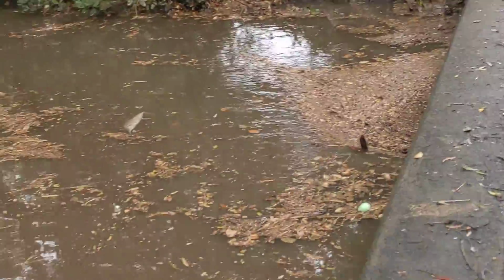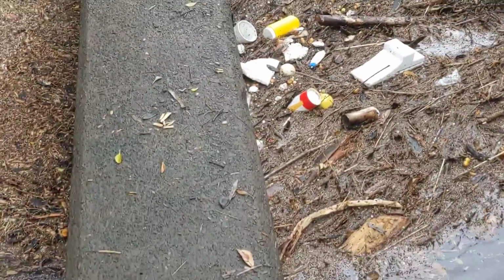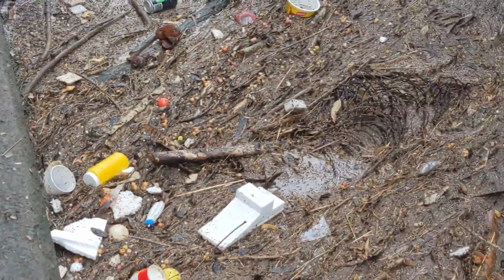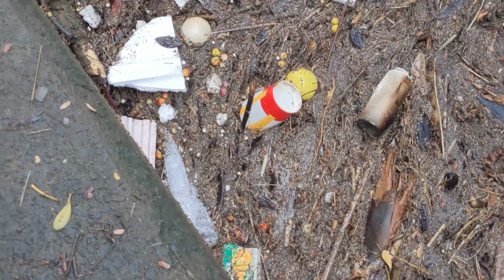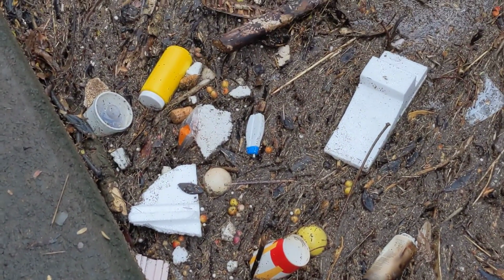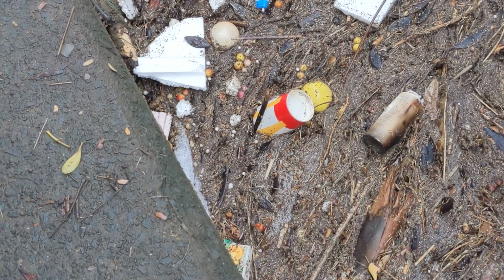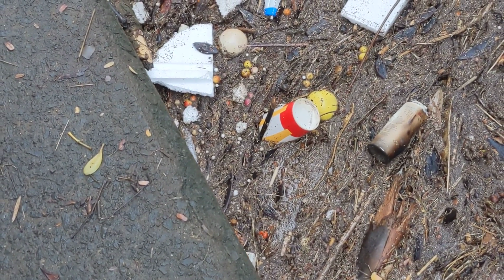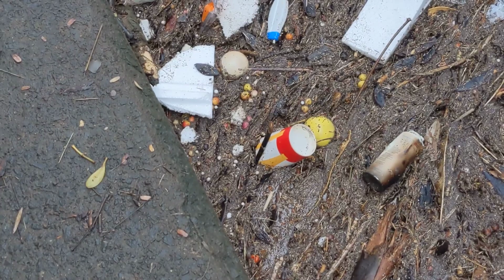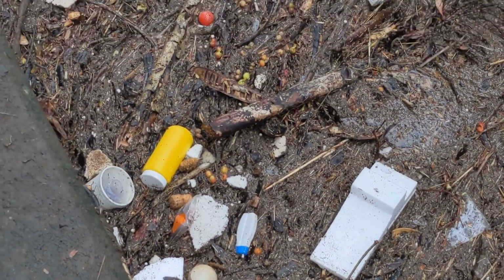Right, I'm back on this concrete block again. You can see the water's dropped a lot now, just in 10 minutes, and half of that is almost through. You can see all those bags and things like that getting closer and closer to escaping through. You can actually see them moving as I'm filming it, now that the tide's dropping. So all of that is going to get through. That's impossible to clean standing here like this.